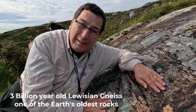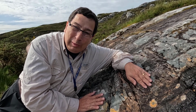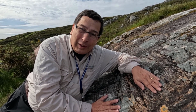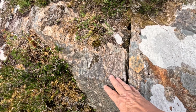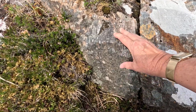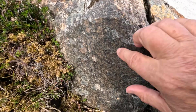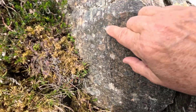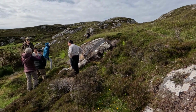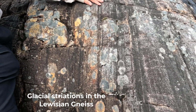Okay, so here we are. This is our first contact with the Lewisian gneiss. It's 3 billion years old, and we're just really happy to see this old rock. This is the Lewisian gneiss at Assynt. You can see some of the lineations here. Yes, so those are the glacial striae.